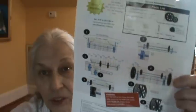So anyway, we got this, and I decided I wanted to put it together because, you know, people watching this might decide they needed one of these too, and if they do, you have to put the wheels on it. And so I wanted to do it myself so I could tell you about it. So anyway, the instructions for putting it together come right in the box. And I did make a mistake when ordering, and I'll tell you about that in a minute. So there are the instructions.